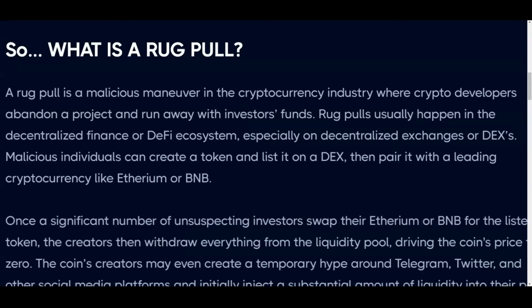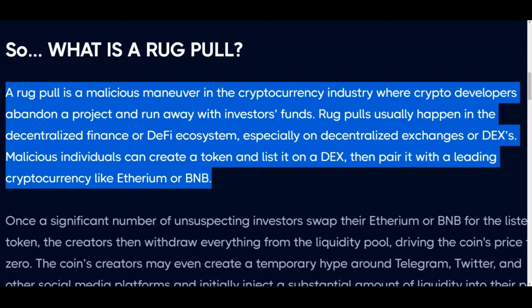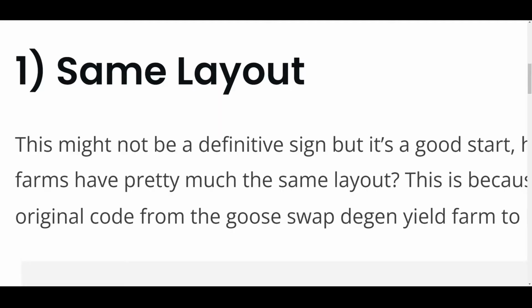Now, I'm going to tell you what a rug pull is and a couple of signs to identify a rug pull. Let me highlight this because this is very, very important. A rug pull is a malicious maneuver in the cryptocurrency industry where crypto developers basically abandon a project and run away with investors' funds. Rug pulls usually happen in the decentralized finance or DeFi ecosystem, especially on decentralized exchanges or DEX. Malicious individuals can create a token, list it on the DEX, and then pair it with a leading cryptocurrency like Ethereum and BNB.